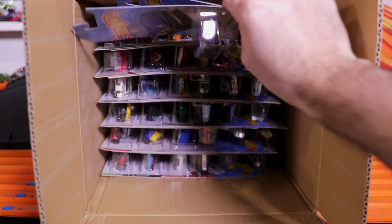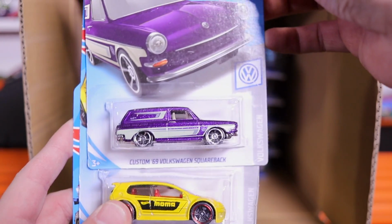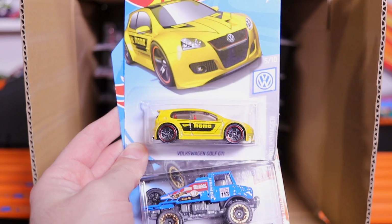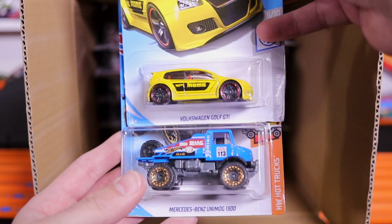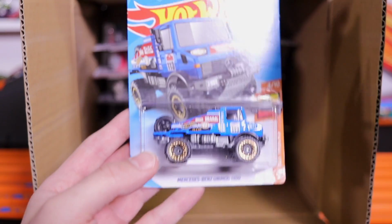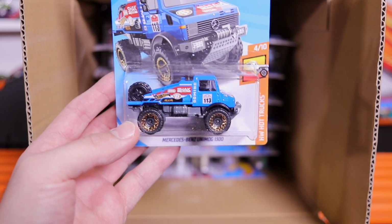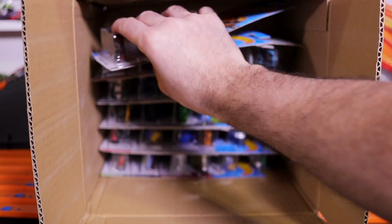We'll start up at the top. We've got the Custom 69 Volkswagen Squareback. We've got the Volkswagen Golf GTI Momo Edition. I like this one. They had this one previously in red. Now we've got that yellow variation. I love the Momo on the side of it. And we got a Mercedes-Benz Unimog in the new color variation. That one's also a really, really cool one. Put those ones aside. What else do we have up top here?